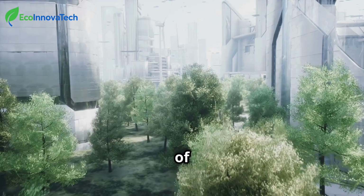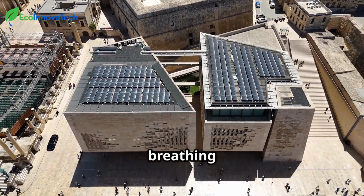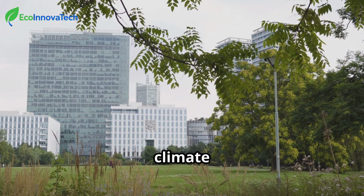What's the future of photosynthetic facades? Could they turn every building into a living, breathing power plant, balancing urban energy budgets for good? Imagine a city where walls fight climate change.